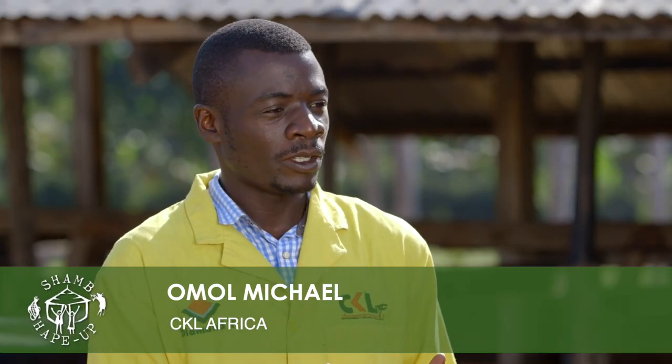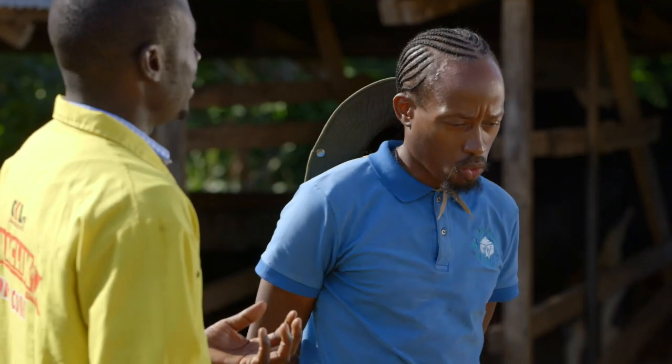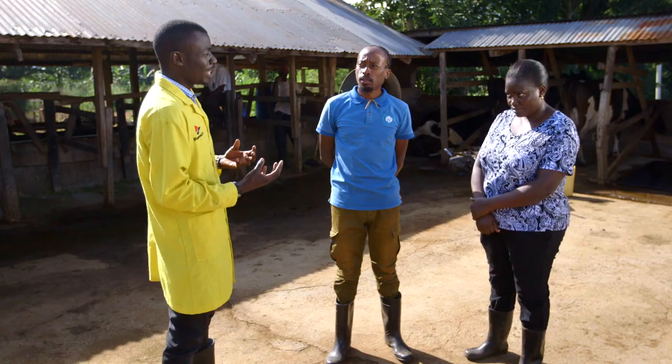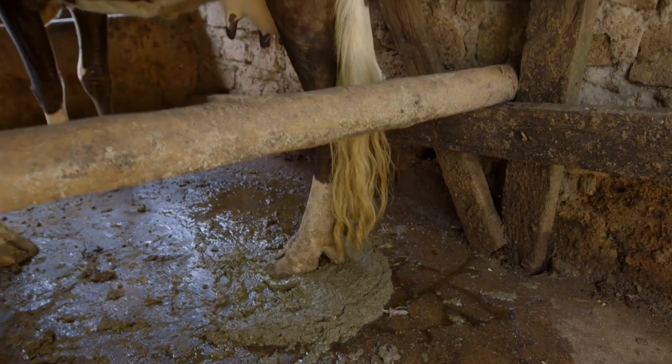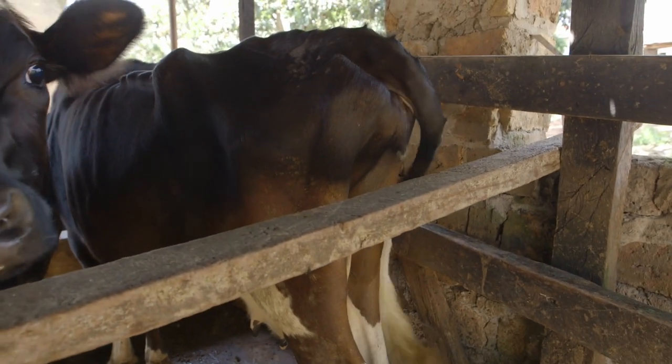It's mainly a bacterial disease that affects the udders of the cow. Once it affects your cows, you'll tend to see your cows are producing even less milk. It is a hygienic disease. So once you are having a problem of hygiene in the farm, then you tend to suffer from mastitis as much. I don't know how you do your cleaning.